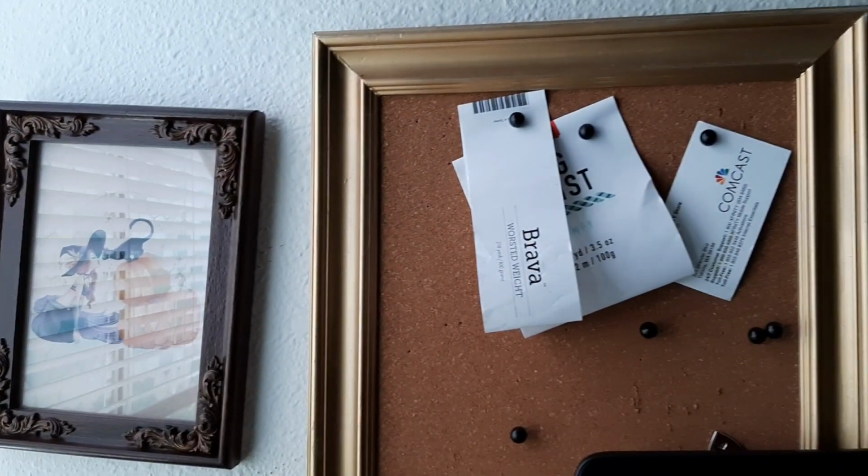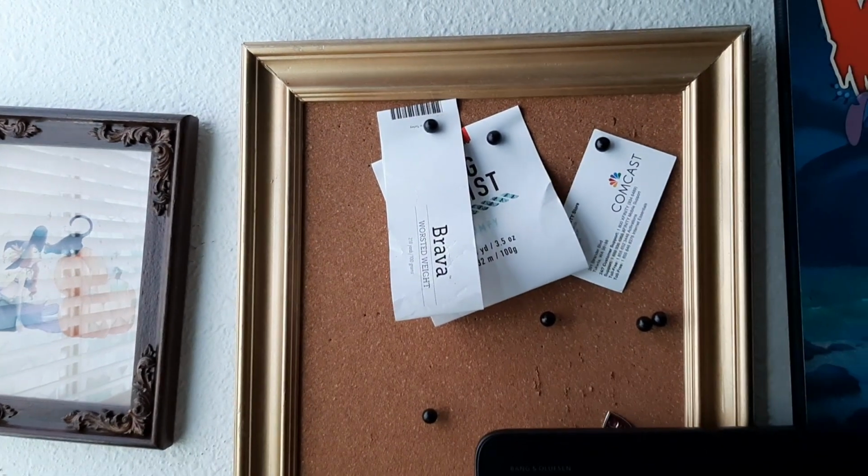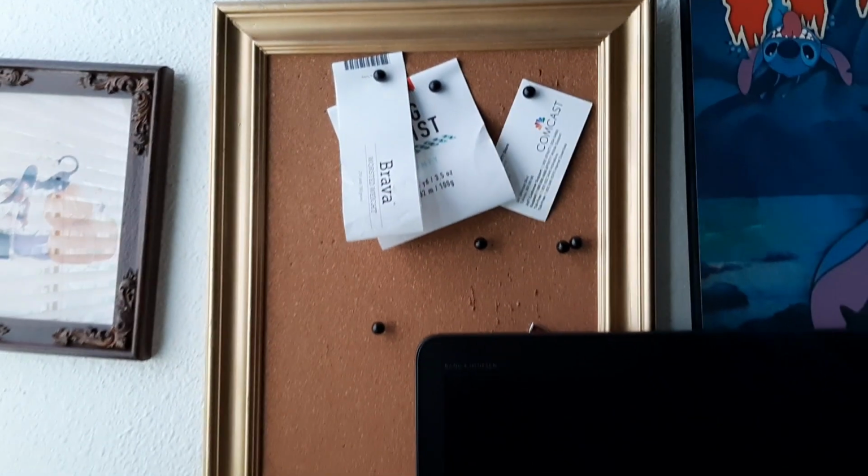This bulletin board is where I put yarn labels, that way I know what I'm working with when I write up my podcast notes. I sometimes put other things there too. Now for the insides. Let's start over here on the left.